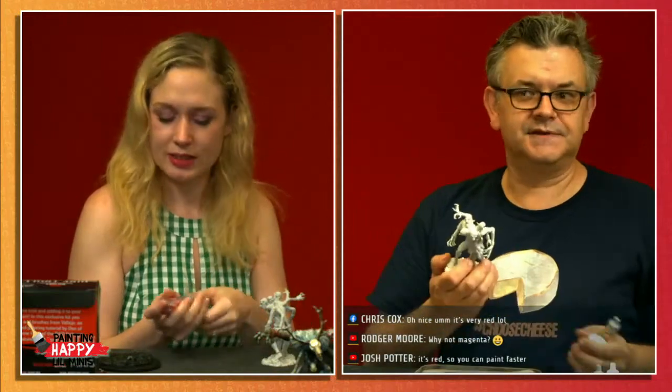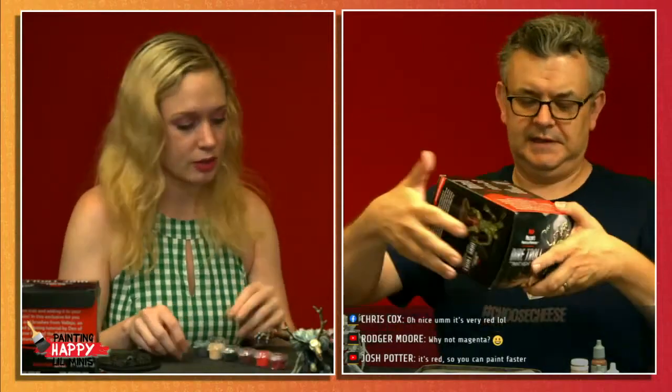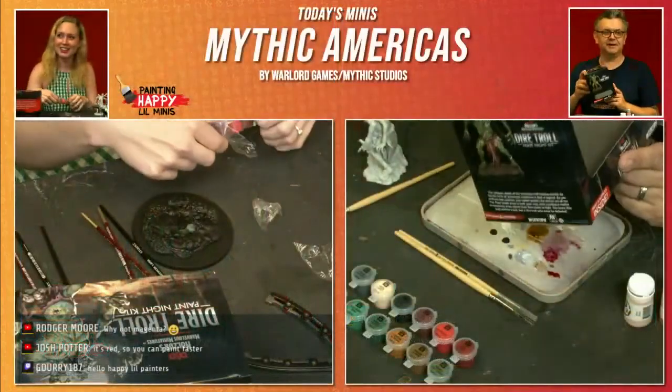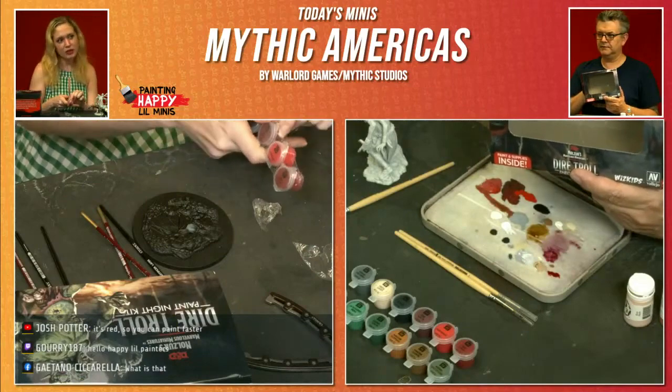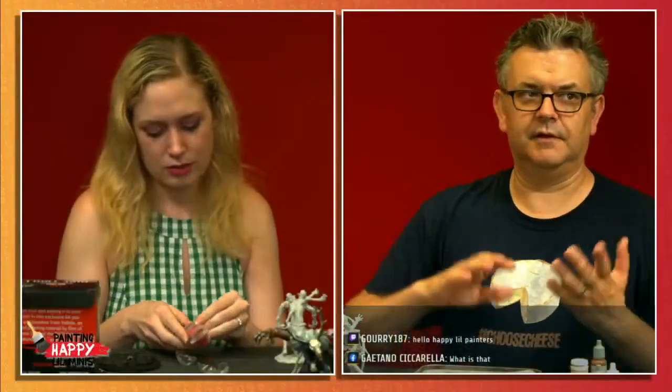So on the box for the dire troll, it has a wonderful piece of art there. And there's a painted example. Nothing to see there, I'm opening things. This is why I'm not allowed to open things on camera. Gretchen and I were talking about it, and I think Gretchen, you're going to go with the green, and I'm going to go for the Uncanny Valley, Caucasian flesh with some patches of rot and mold on it. I think it'll be fun.